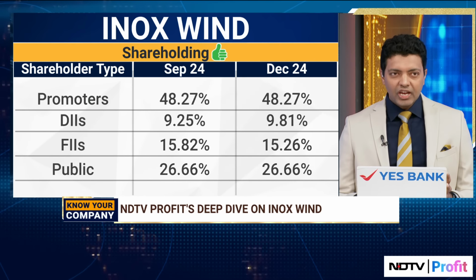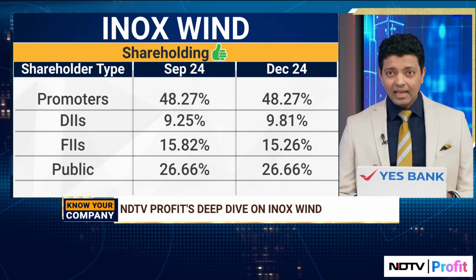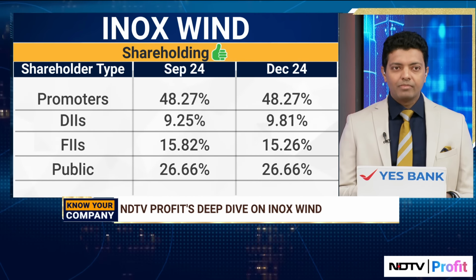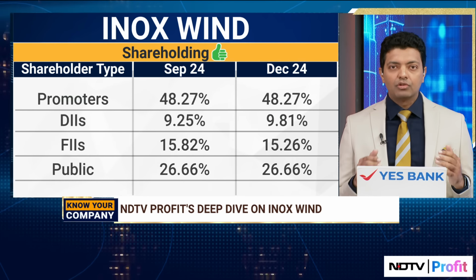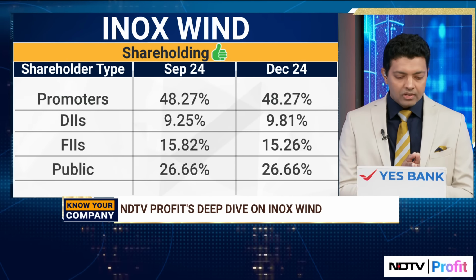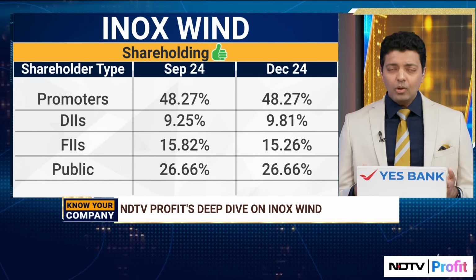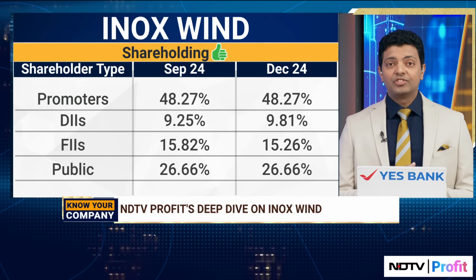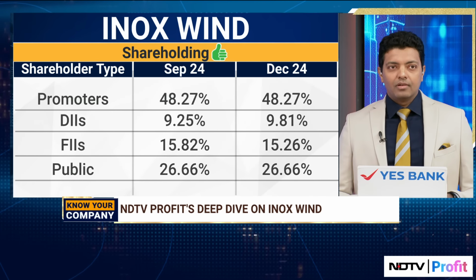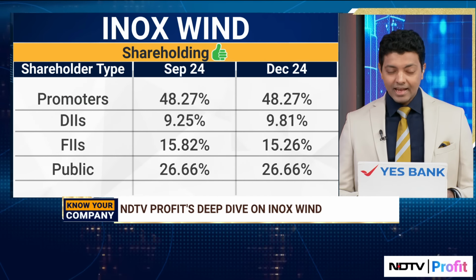So what's really exchanged hands is just between DIIs and FIIs, and I'd reckon that the FII decline is not necessarily because of the company itself, but because of the overall environment with respect to capital markets in general, not necessarily to do anything with Inox Wind, which is why we'll give this one a thumbs up as well. So pretty steady when it comes to the financial statements, pretty steady when it comes to the shareholding at the moment. Now let's come to the more interesting part here, and that is how the stock has done.